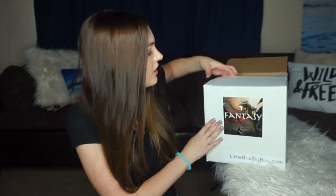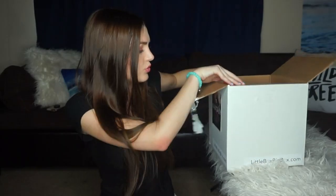Okay, fantasy box. Let's see. We just got a letter. Wonder who it's from. Ooh, I love all the fun colored wrapping paper as well. This one has some orange and blue, my favorite color ever.